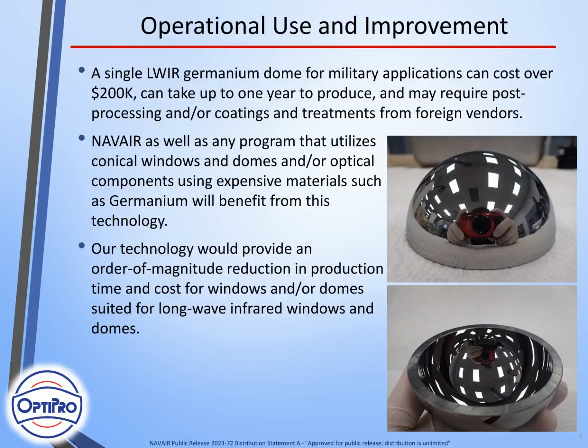The technology we are proposing will greatly reduce both the time and cost associated with making windows and domes for long-wave infrared applications. NavAir, as well as any program utilizing spherical windows, domes, and optical components made from expensive materials such as germanium, would benefit from our solution. The top image here shows the convex or outside surface of a germanium dome that was manufactured by OptiPro as part of this SBIR contract. The concave or inside surface of the same dome is shown in the bottom image.